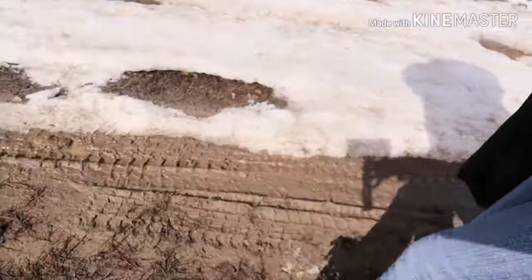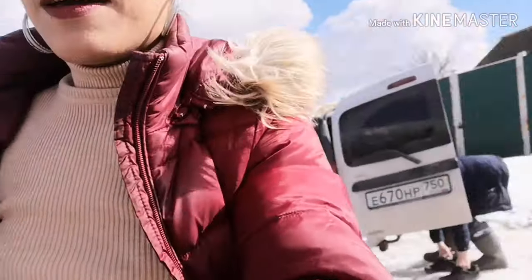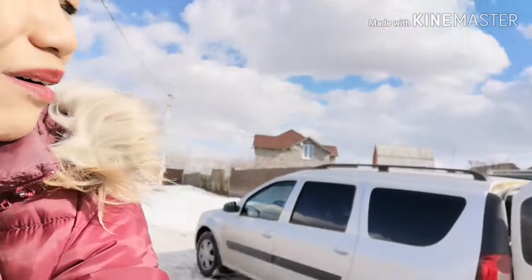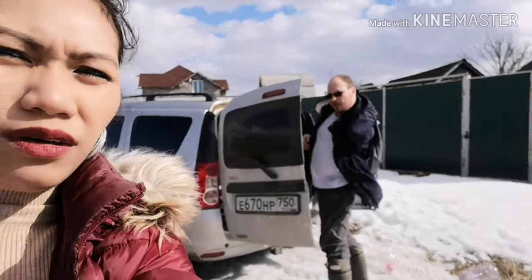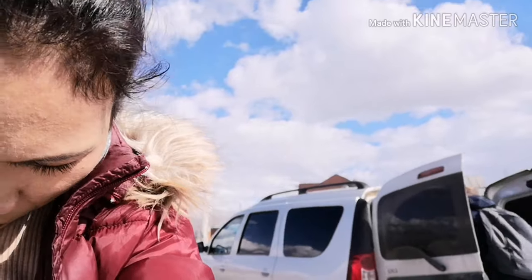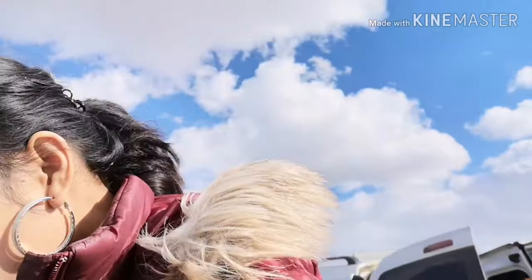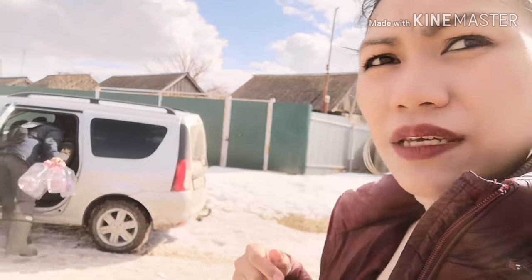And by the way, look at my boots. Mama also let me borrow. Are they Anya's boots or Mama's boots? Mama's. Ah. Mama has a small foot. It has the same size as mine. My husband is kind of busy right there.